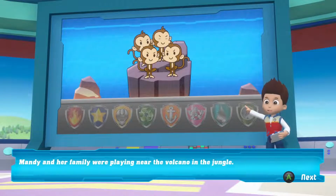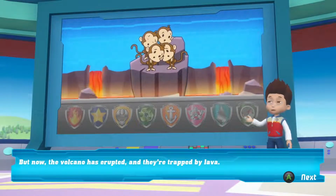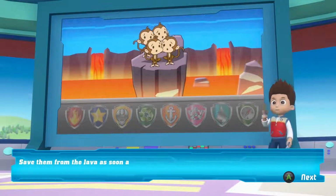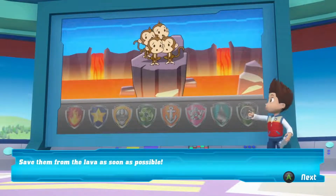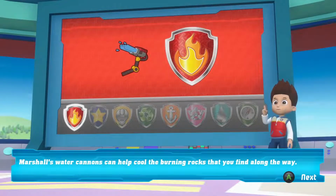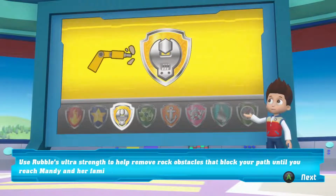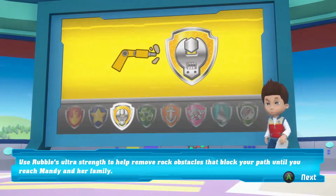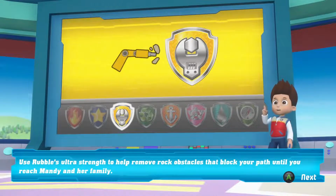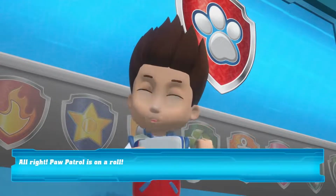They were playing near the volcano in the jungle. But now the volcano has erupted and they're trapped by lava. Save them from the lava as soon as possible. Marshall's water cannons can help cool the burning rocks that you find along the way. Use Rubble's ultra strength to help remove rock obstacles that block your path until you reach Mandy and her family. All right, PAW Patrol is on a roll.